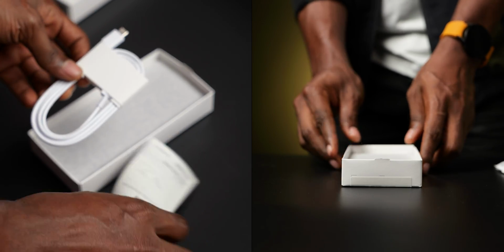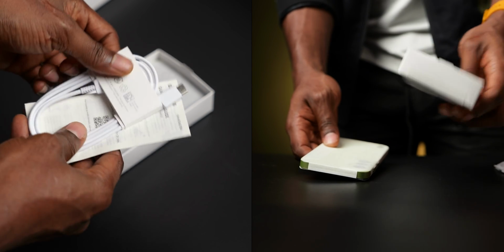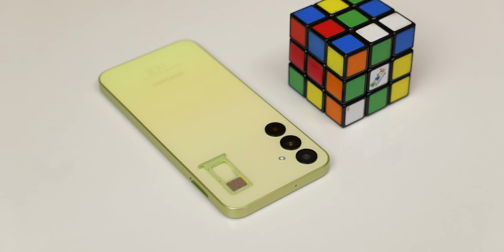Now, as we've come to expect from Samsung, you're not getting a charging brick or any accessories with the A25 aside the USB-C cable. Also on the SIM slot, we get a hybrid type which allows for using either dual nano SIM cards or a single SIM card if you intend to use a micro SD card.